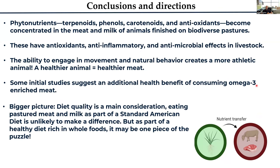So to wrap it up, phytonutrients specifically become concentrated in the meat and milk of animals finished in biodiverse pastures. You see this upcycling of forages, and what we've learned now, which made it a hell of a lot more complicated, is that it gets transformed in the mammal to other forms, which we're currently trying to understand. But it turns out that might also be a benefit: you get the plant compound, the animal transforms it, and then you eat it.